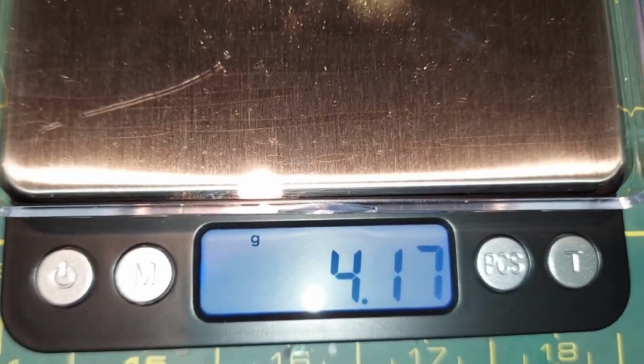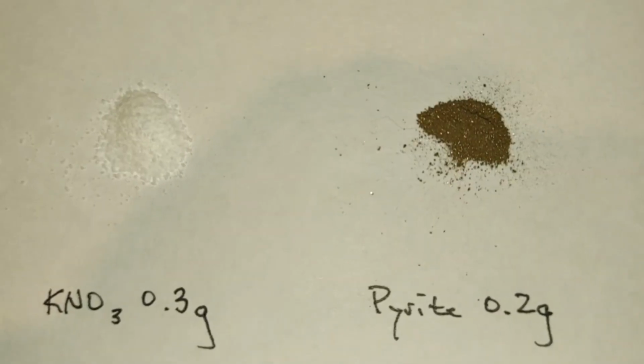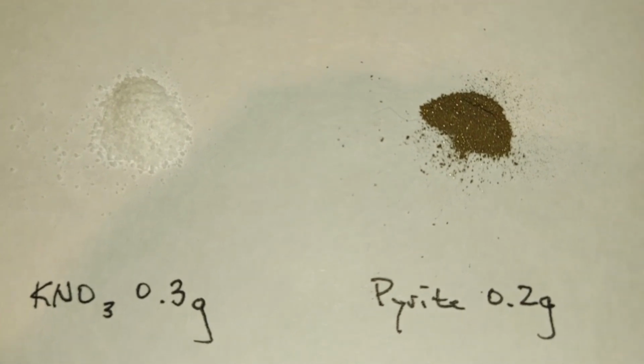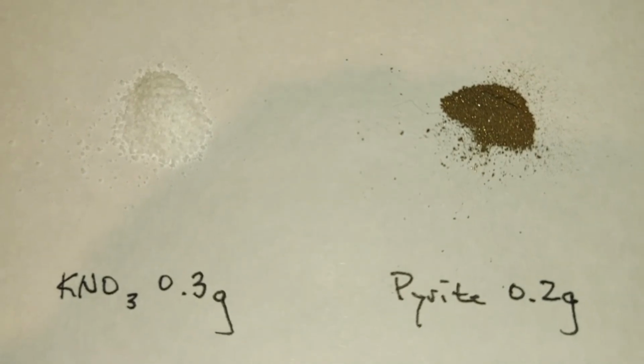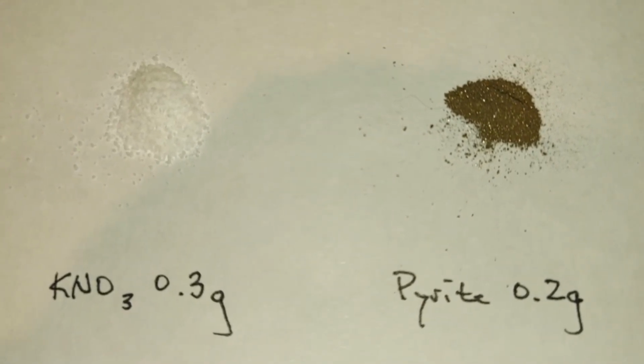Weighing our crushed pyrite, we have 4.17 grams. The first experiment I'm going to do with the crushed pyrite is to mix it with a different oxidizer than the potassium chlorate. I'm going to use potassium nitrate here, and the ratios come from other recipes I'm aware of. Testing potassium nitrate and pyrite. Look at that. It burns, but oh so slow.